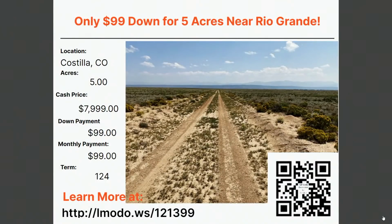Here we go, moving over to Costilla, Colorado. Okay, so you got a 5-acre property there. The entire 5 acres is $8,079.99, with $99 down, $99 a month for 124 months.